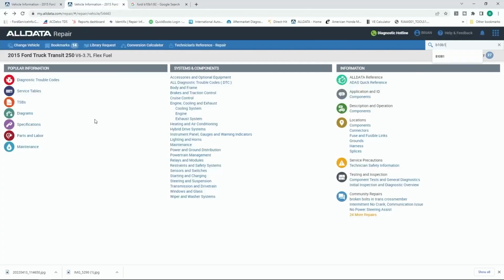Now, the B10B1 code, I gotta show you here. If you take a look, it doesn't come up in ALLDATA or in Identifix. I can't locate it, and those are two service information sources that I use regularly. Those are the ones I have subscriptions to.